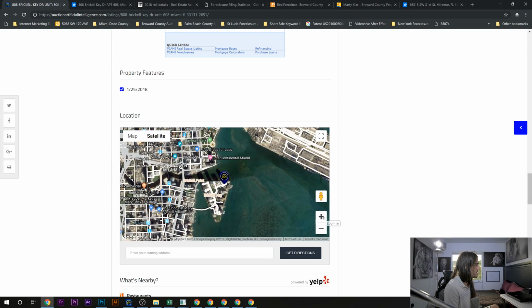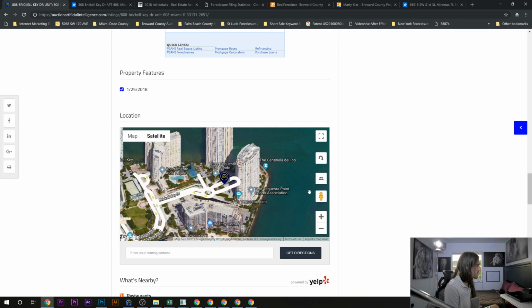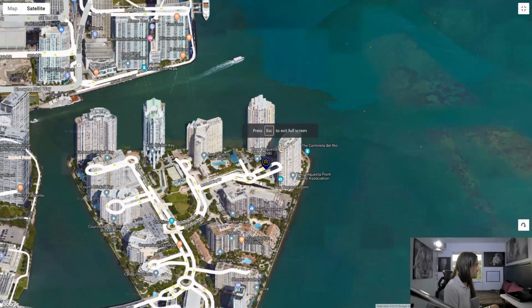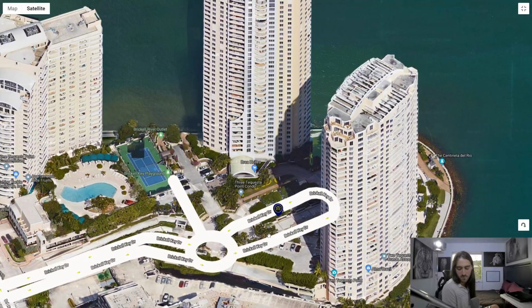Look at this property. It's on the water. It's on Brickell Key. Ooh, look at that. Look at this view that you get. You like this view? Oh, look at that. That's so cool. Boom. Look at that. Now we're looking at deals. Now we're talking. This is the way.